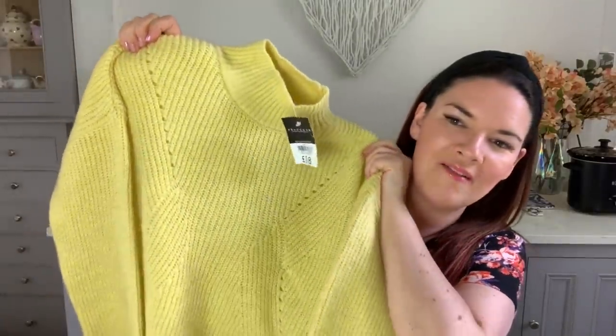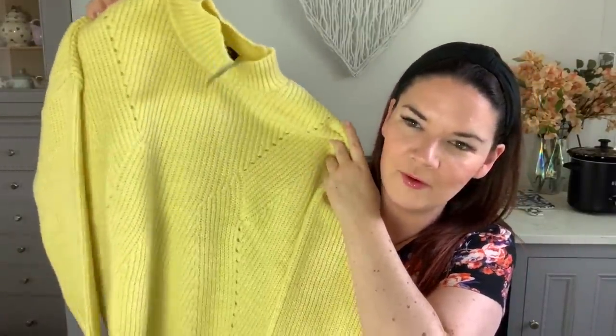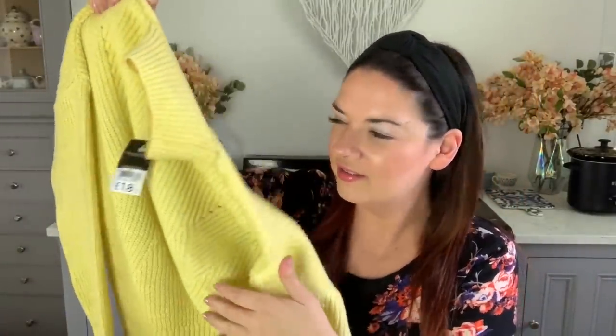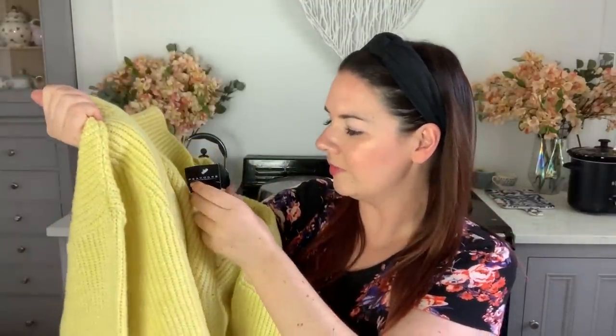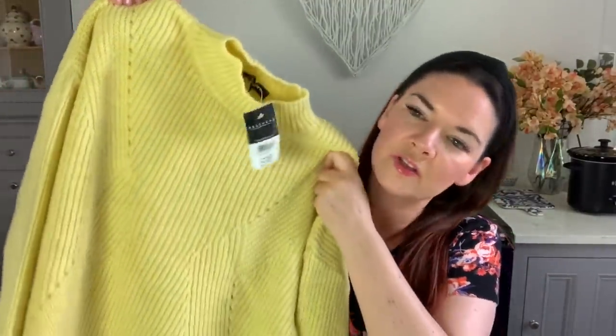So I could get some wear out of that, or I could just keep it for when it gets colder again. It's lovely, isn't it? It'll be really nice, like autumn time. It's lovely, and oh, it says medium, size 12, and then it's got a medium on it as well. So yeah, that was £7 for that jumper. So that is the end of the haul. Just a few bits I wanted to show you. Just some hairbands and a couple of tops.